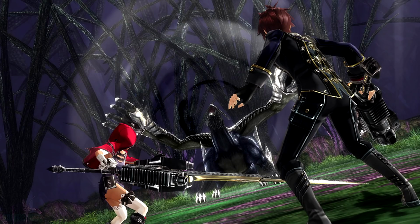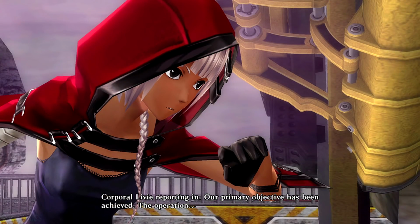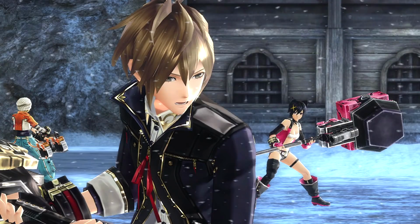Maybe I would have stayed away from a $49.99 or a $59.99 price point, but at just $14.99, that is considerably cheaper than Monster Hunter World, and I wouldn't say God Eater 2 is quite as good as Monster Hunter World, but it's a good game in its own right, and for that price, it is well worth it.